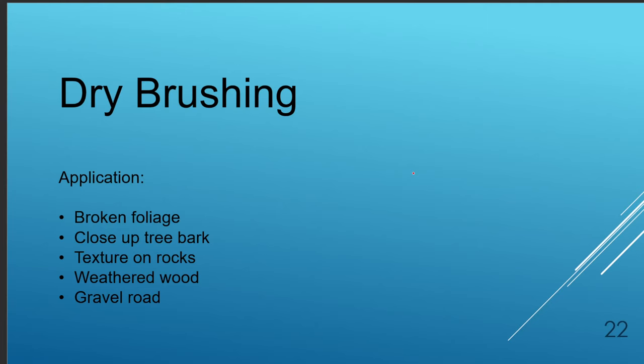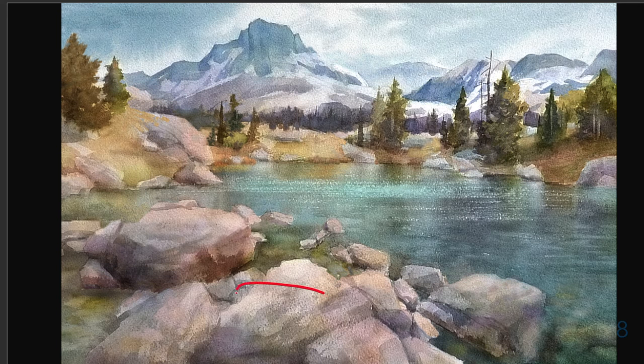Okay, dry brushing, one of my favorite techniques where you break up the paint. For broken foliage, it's absolutely beautiful. For bare trees that don't have any leaves on them, you can create the illusion of tree bark by dry brushing on that. For close-up, I wouldn't do them for the ones that are further back because it gets too busy. Texture on rocks, which I did over here. There's a little bit of dry brushing there just to make it look granular.